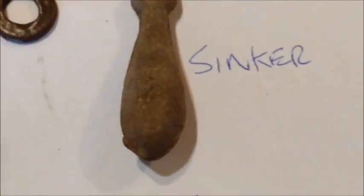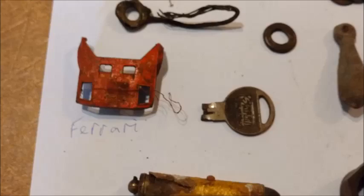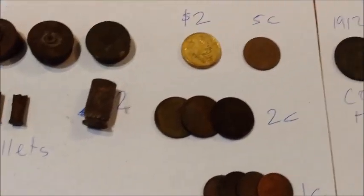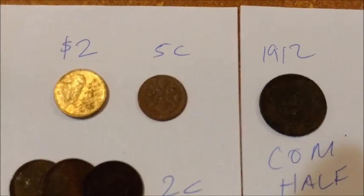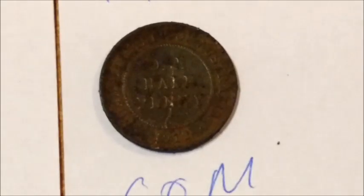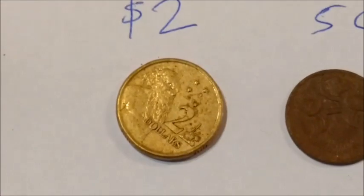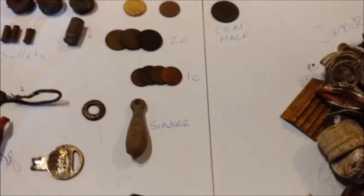Anyway, let's carry on. The bullets, sinker, some brass fittings, a laser pointer, front end of a Ferrari and a broken key. 1 cent, 2 cents, $2. I got that on film. 5 cents and the 1912 Com half penny, which was my best find. Now that rang up as a 30, which I was surprised with. I was expecting a $2 coin. And this one rang up as a 32. So there it goes. Those were my finds for today.